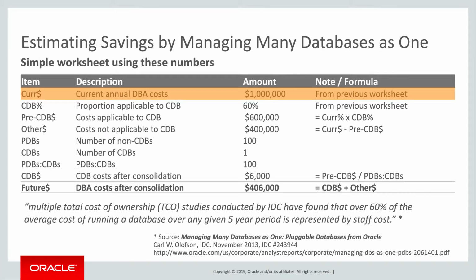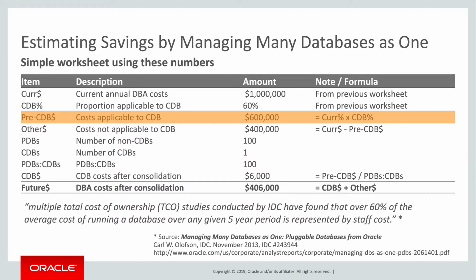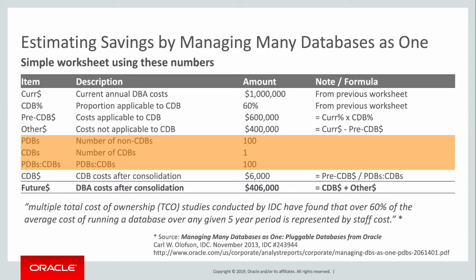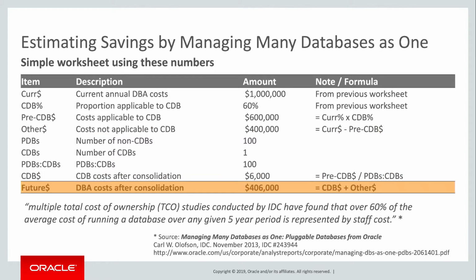Taking these numbers forward, here's the $1 million spend on DBAs. We've previously determined that we can reduce 60% of that with multi-tenant, because we can manage many databases as one. 60% of $1 million is $600,000, which leaves $400,000 that multi-tenant is not going to help with. Now, if we consolidate those 100 databases as PDBs in a single CDB, we can reduce the $600,000 by that ratio, 100 to 1. That is $6,000. Add this to the $400,000 that multi-tenant won't help with, and your total bill comes to $406,000. That represents a savings of roughly 60%.